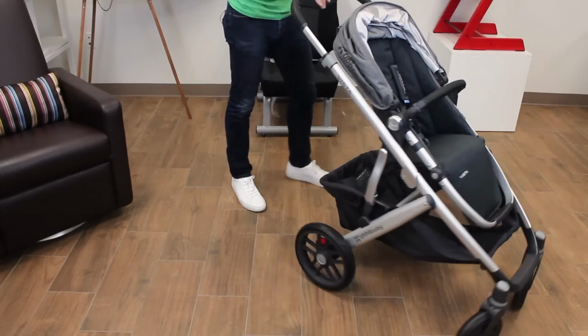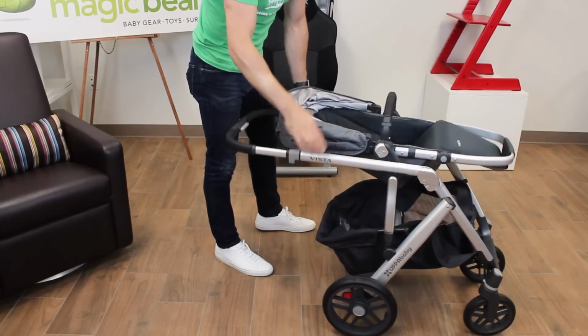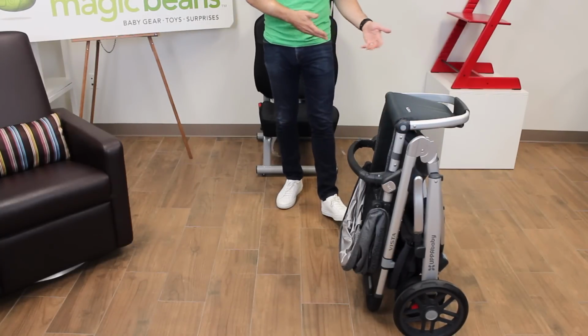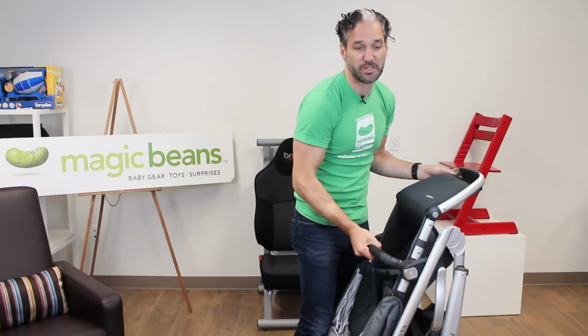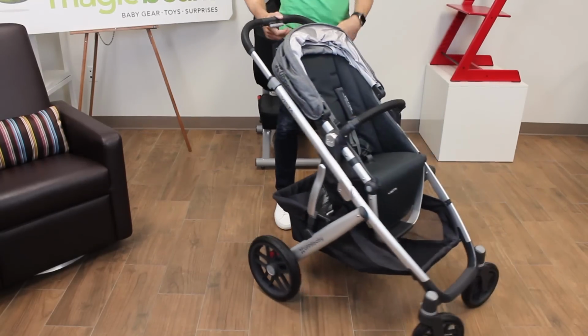And to fold it down, what I normally do is I pull it out all the way to the end, and then there are these 2 triggers, and you just fold it down. And like all UPPAbaby strollers, it stands on its own, just like that. Stand, throw it into your car. There isn't really a carry handle on it, but you just find a place to lift it and you lift it into your car. There is a little latch on the left and it just opens right back up.